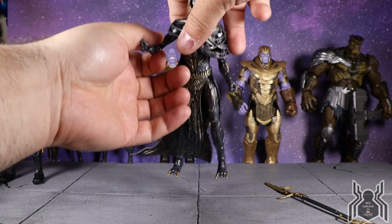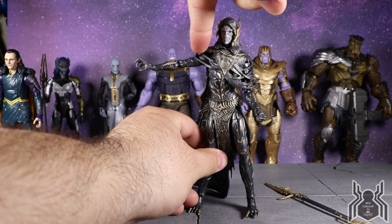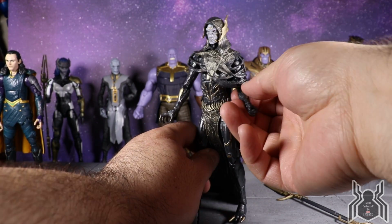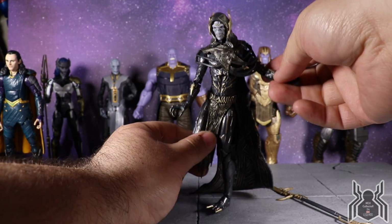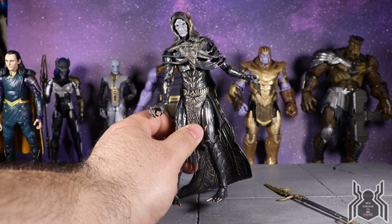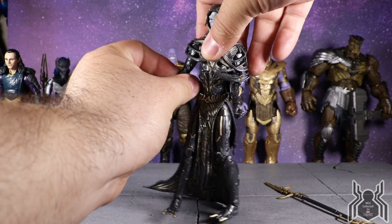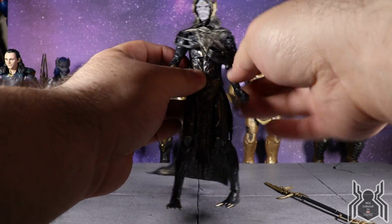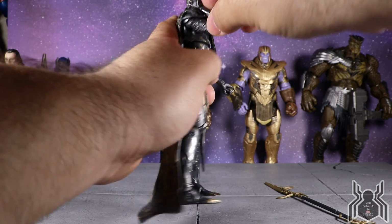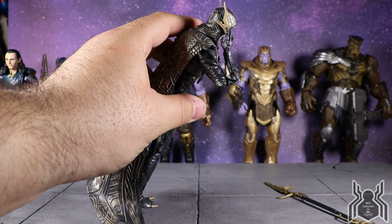Now the arms are going to be hindered as far as the articulation. So this arm, you're going to get that high up because there's nothing really blocking it on this side. But his left arm is very blocked. You're not going to get that thing up very high at all. You're going to get it up that far. So that's a little unfortunate. There is a bicep swivel that you can still work out. There is a double jointed elbow, so you can get a crazy bend on the elbow there, as you can see.